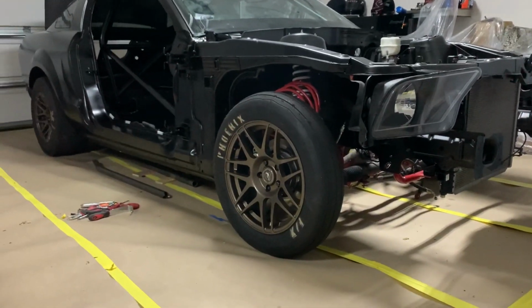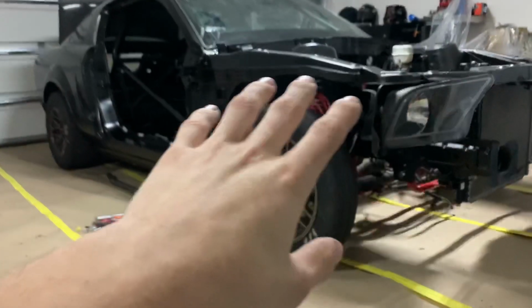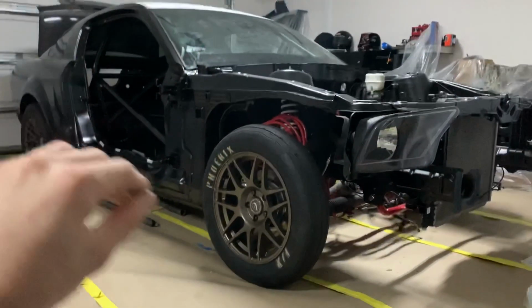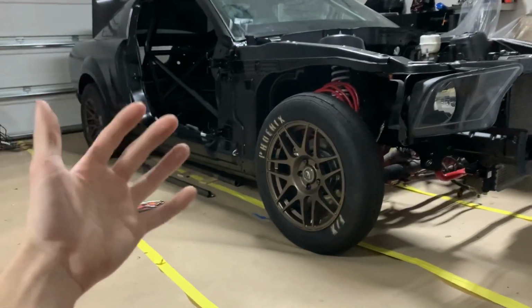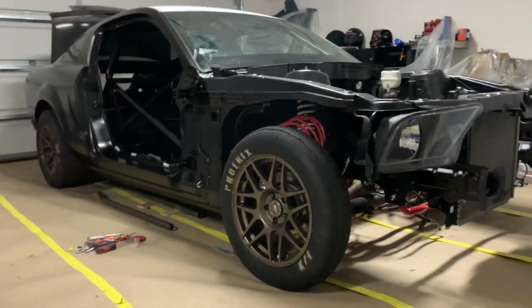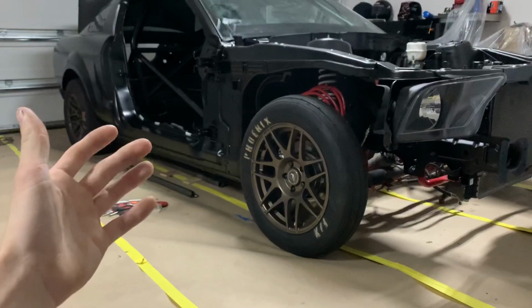So the car will always stay a six-speed, and for the foreseeable future, I have no plans on changing the power adder. So it'll probably stay a blower car. There's no doubt about that. Yeah, it's got the VMP Gen 3R. That'll be staying. It's right there. I have no intentions on changing the blower. I know Whipple's coming out with a 3.8. I would love to do this.